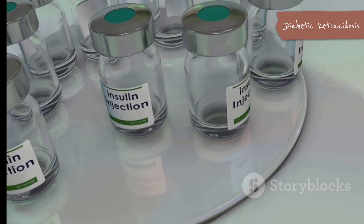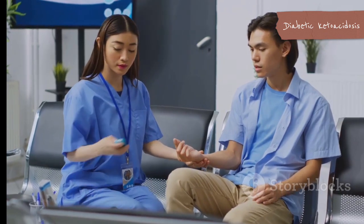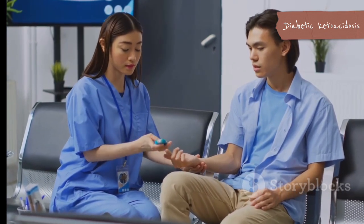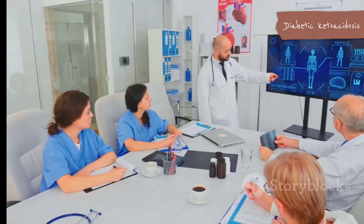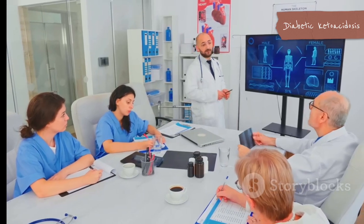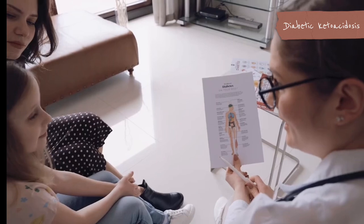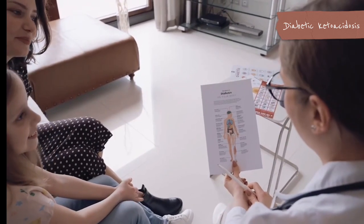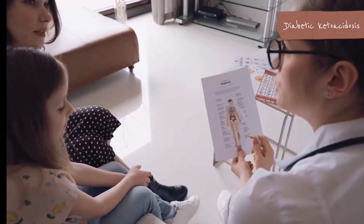Insulin is a hormone that helps your body use glucose, a type of sugar, for energy. It acts like a key, allowing glucose to enter cells. Without enough insulin, your body starts to break down fat for fuel instead. This process is known as lipolysis, and it leads to the production of fatty acids. These fatty acids are then converted into ketones, which are acidic chemicals. Ketones can be used by the body for energy, but they also make the blood more acidic.